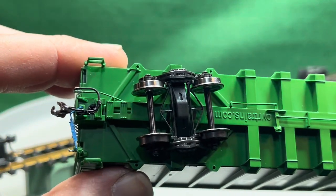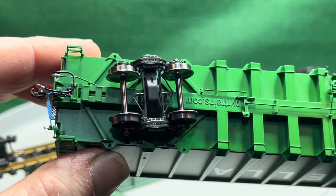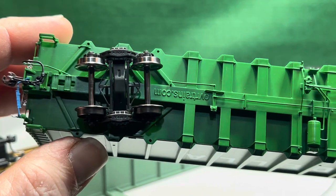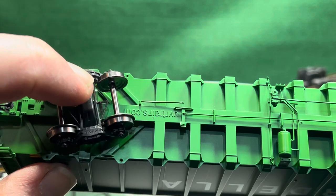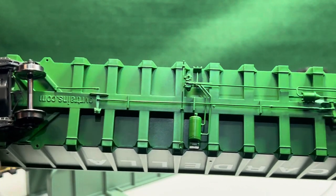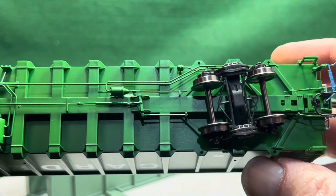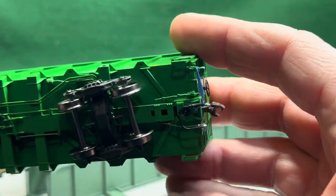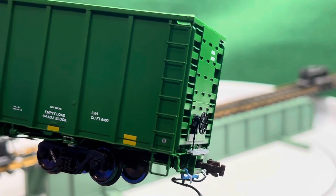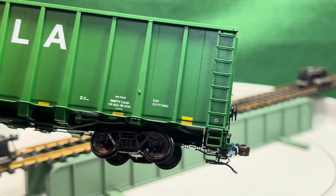You have a lot of brake line detail around the coupler. Those are plastic couplers. I know some guys don't like that. You might want to change them out, and you're going to want to be really careful with those little fine brake lines. And look at this, there's a cover on the bottom of the trucks because it hides the screw. It does come with metal wheels. But really nice brake line detail. And the Oak Ridge is identical to this, as far as details.